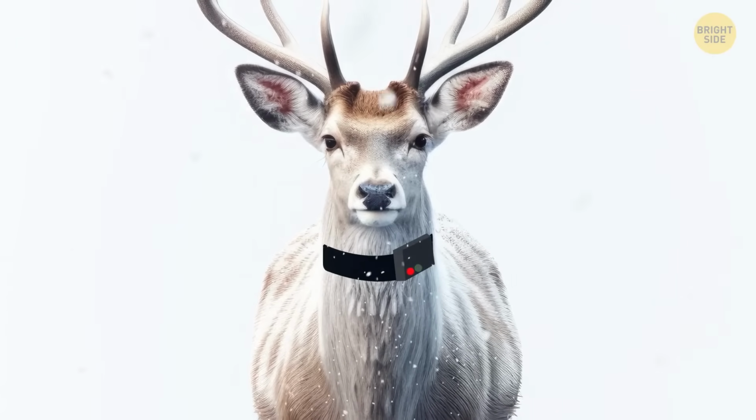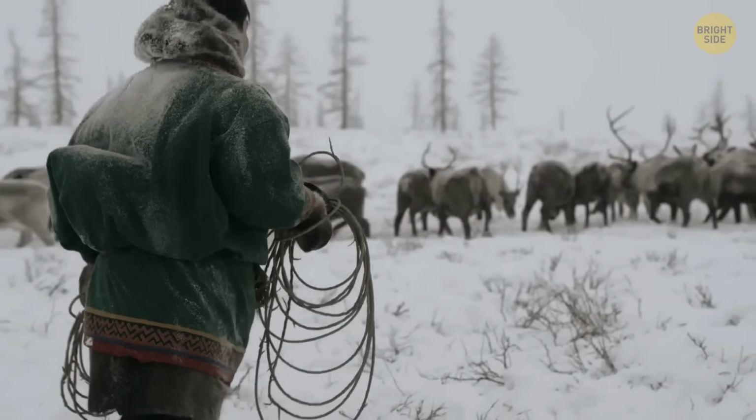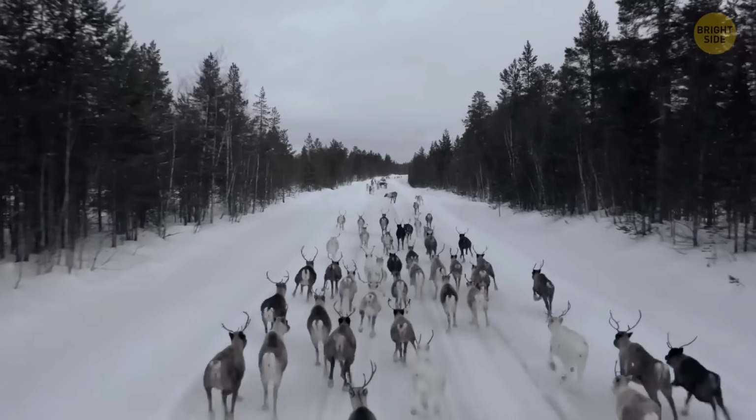Scientists put radio tracker collars on some herd members and take thousands of photos to count them all. This census is organized every 3 years in good weather conditions to see if the population figures are rising or falling and track their migration patterns.